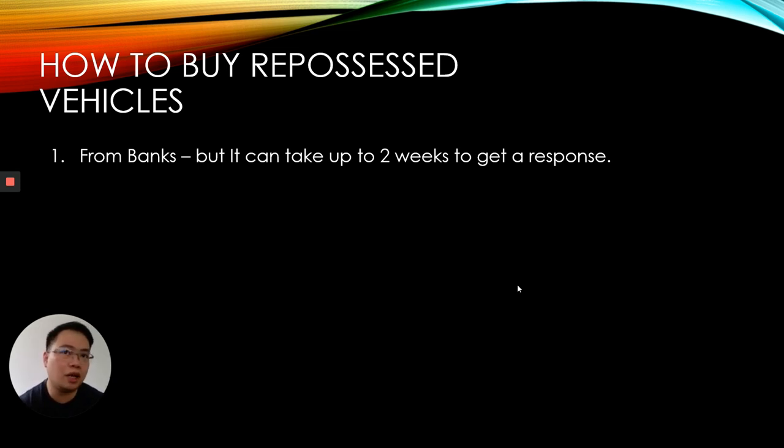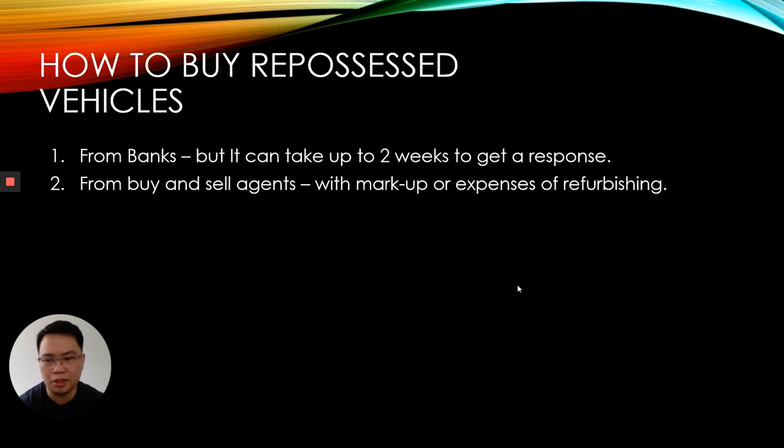And then, pag 2 weeks, saka mo lang makita yung kotse. Kadalasan, by 2 weeks, wala na yun. Nabenta na yun sa mga banko. Kaya yun yung medyo mahirap sa buying repossessed cars.